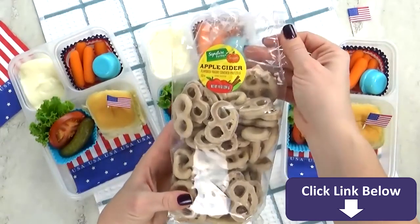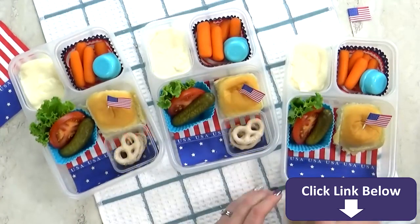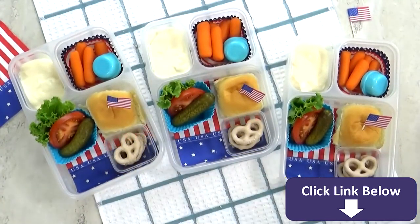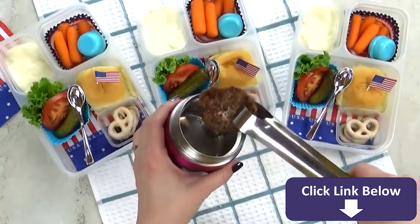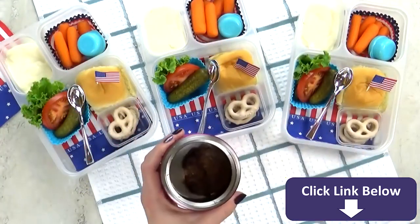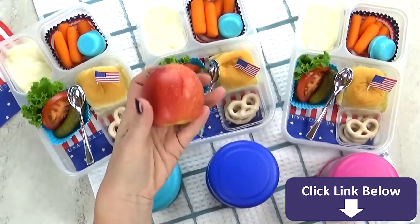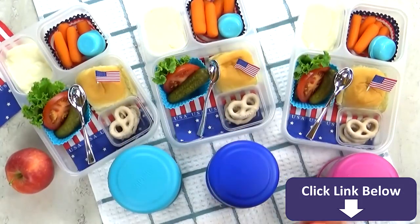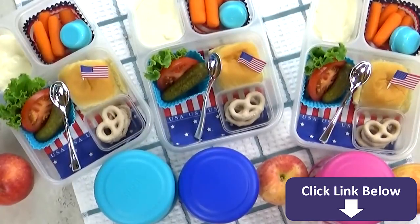For the special treat today, I'm going to go with just a few of these apple cinnamon yogurt covered pretzels. Next goes in our spoon. And now that the burgers are fully cooked, I'm going to add them into my preheated thermos. And last but not least, we have our fruit of the day, which is going to be one of these mini gala apples. So simple, but so tasty. Now this is definitely a lunch that kids, teens, and adults would enjoy.